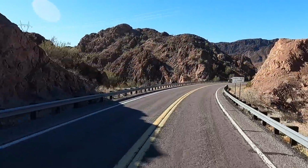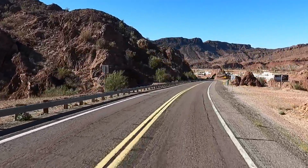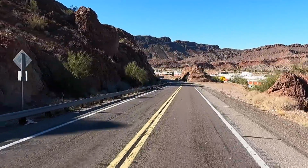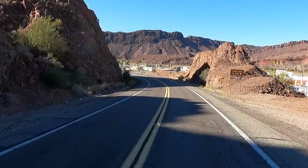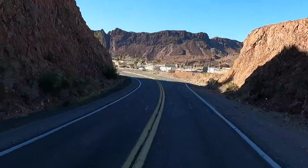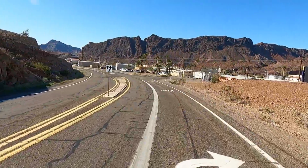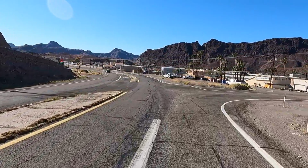Kind of taking a scenic tour down to Quartzsite. Zipping back and forth across the roads here. We'll cut over to the California side too. It is just so pretty here. Picture perfect. Clear blue sky, no winds today, nice and warm. Beautiful March weather in the desert.